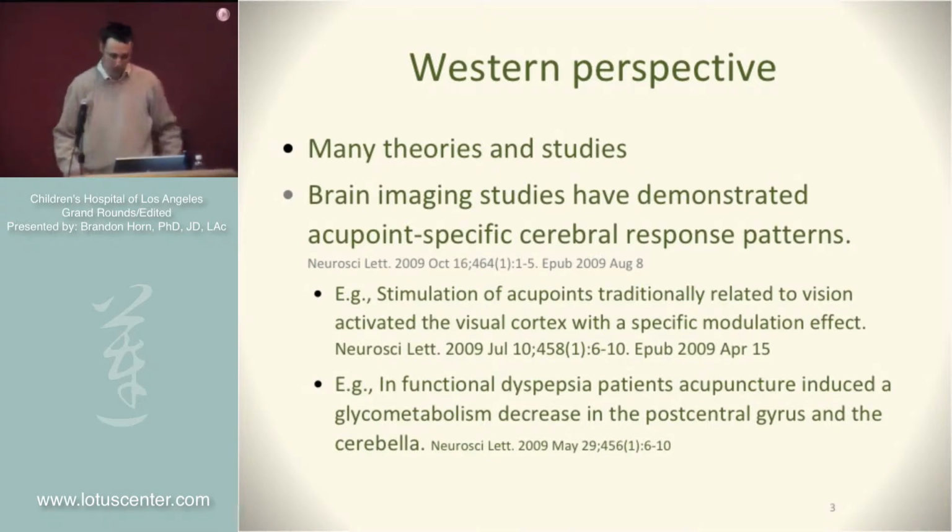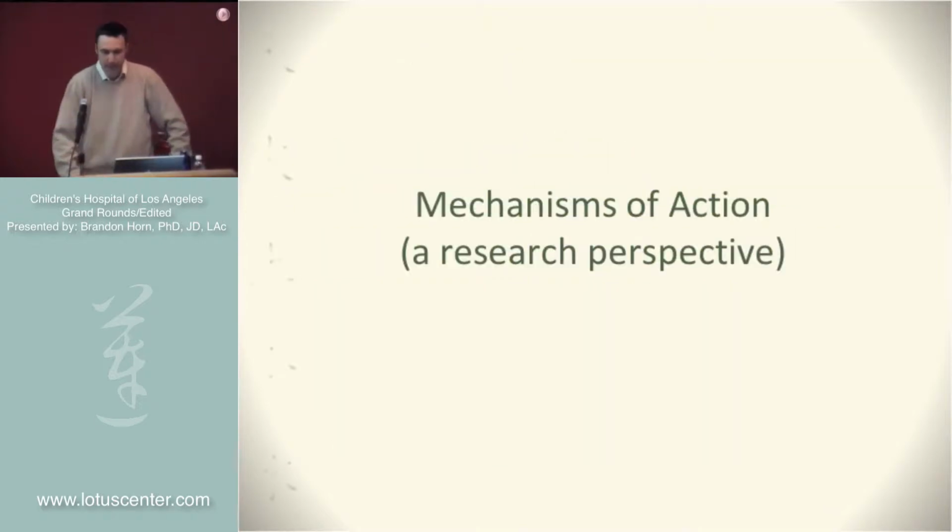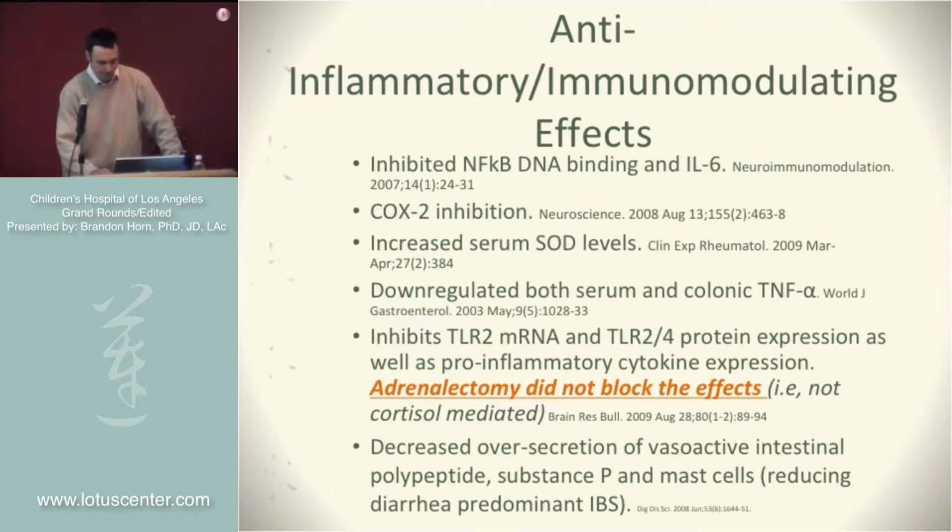Another example, in functional dyspepsia patients, acupuncture induced a glycometabolism decrease in the postcentral gyrus and the cerebellum. In terms of what we can identify, changes in the bloodstream, things like that, we can say, okay, here may be another way physiologically that acupuncture is producing certain effects. There's been quite a lot of interest in this, so we're going to do a smorgasbord of things here, just to give you an idea of some of the research that's been done.